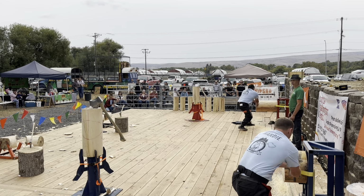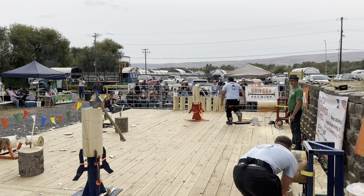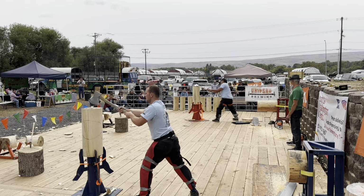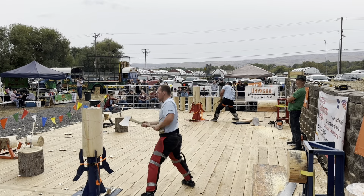But look at Moses. Moses chasing him down on the red stand. There he goes, making the pass. Moses to the standing block first, with Artie getting into it right behind. Hit for hit now in the standing block.